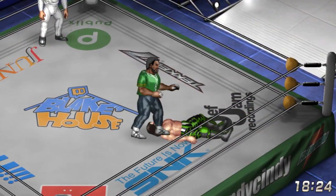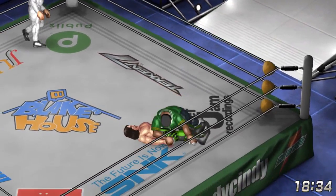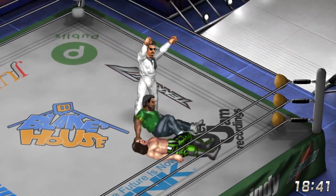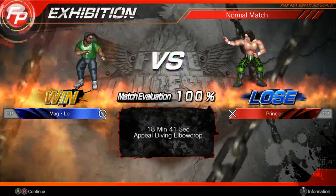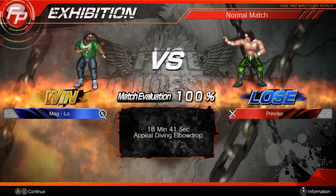This match will continue. Mag.Lo going high risk. Big diving elbow. That has got to be it. Princler does not have any more left in the tank. But both competitors just kicking out of everything. Neither one of them wanted to take a loss in this match. But at the end of the day, something has got to give.